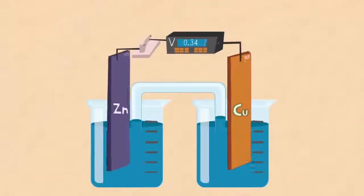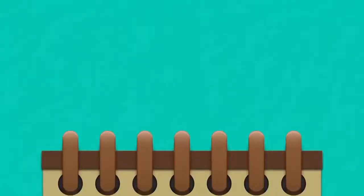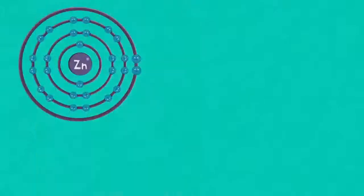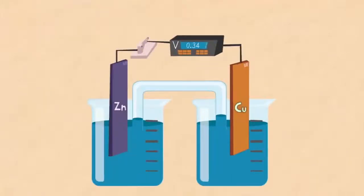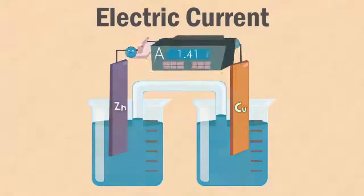The two metals connected in this way cause an electric current. This is because zinc is higher up in the electrochemical series than copper. This means that zinc can push away its electrons more strongly than copper can. As a result, electrons flow along the wire and through the voltmeter from the zinc to the copper. The flow of electrons is the electric current and is measured using an ammeter.